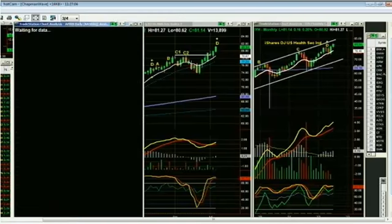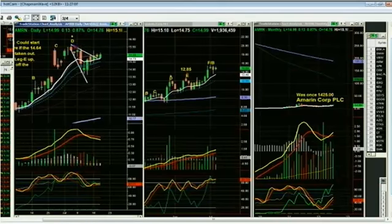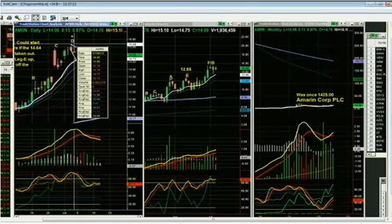Then Amarin, which I periodically look at, made a peak D, and I said from the peak D, take a little money off if you are long, but try to hold some of it. Now, I believe that they're getting FDA approval any day now. It might be today. I really cannot say what will happen.